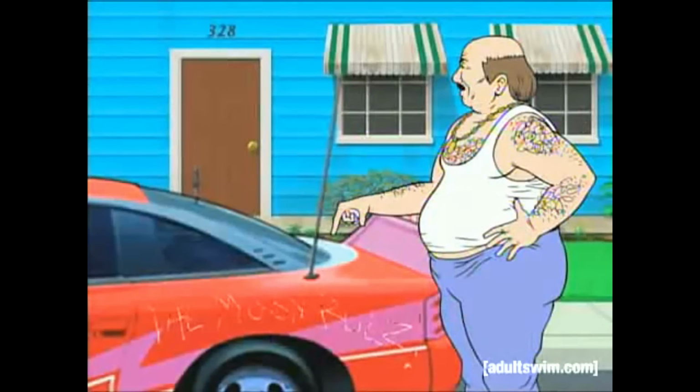Using a key to gouge expletives on another's vehicle is a sign of trust and friendship. Who did this to my freaking car?